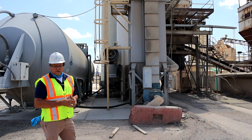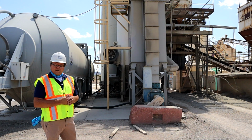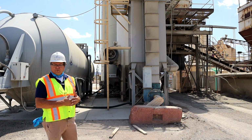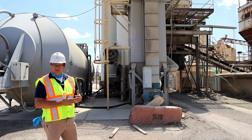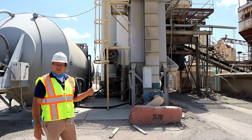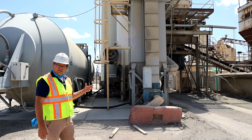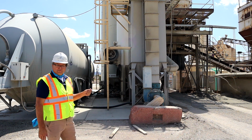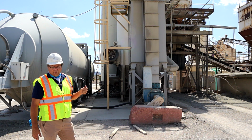clean air. So, you know, environmental compliance requires that we have dust collectors and baghouses to make sure that we are not emitting dust or our product out into the atmosphere. It's very important that these are operating. You'll notice that this is actually not running right now. It's not running because there's not a truck backed up loading.